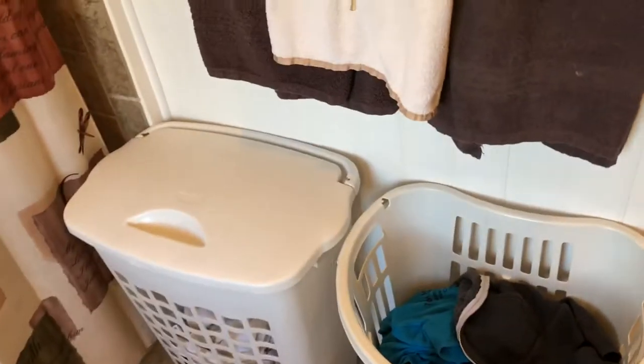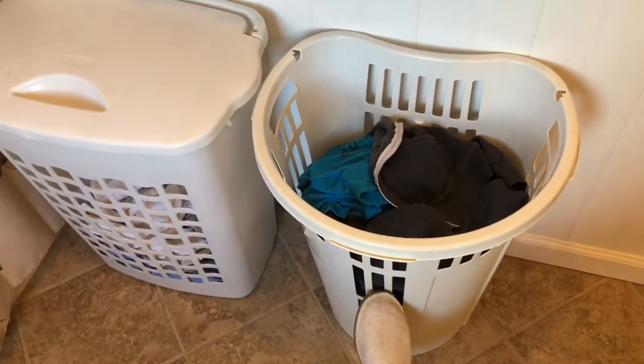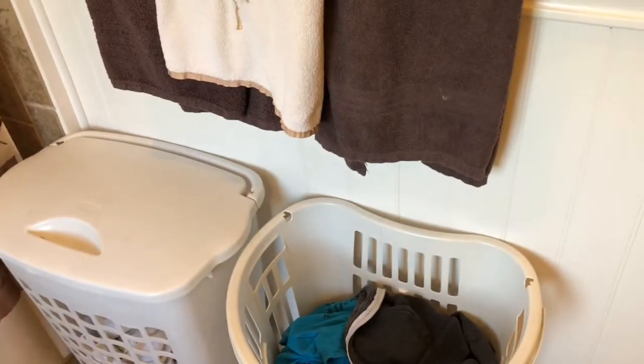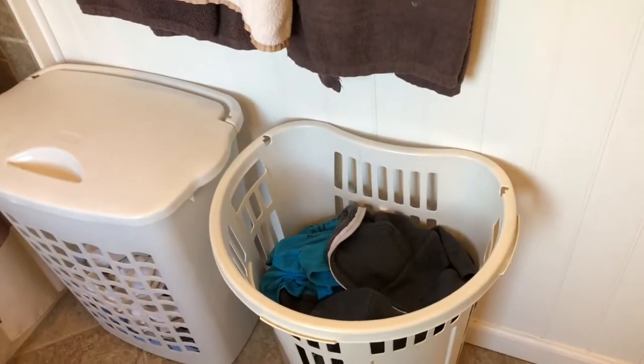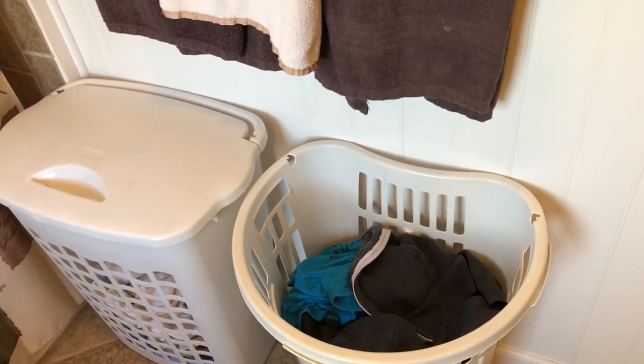And I don't go crazy on separating stuff. This one is for dark clothes and that one is for light clothes. I don't wash my towels separate because I try to do at least 1 load a day. And that just keeps me caught up on laundry.